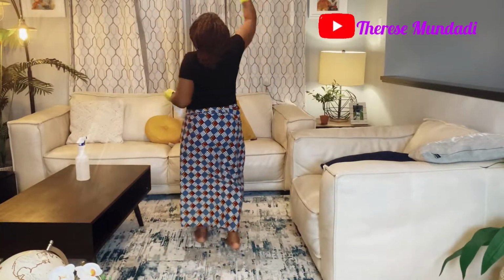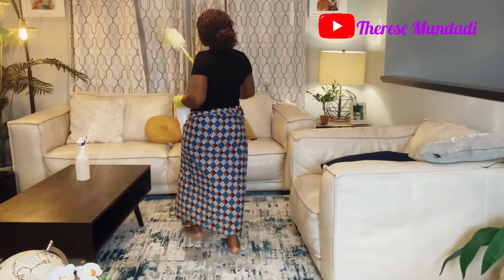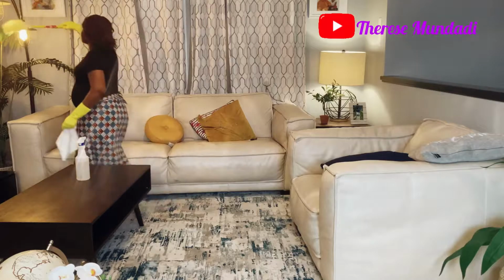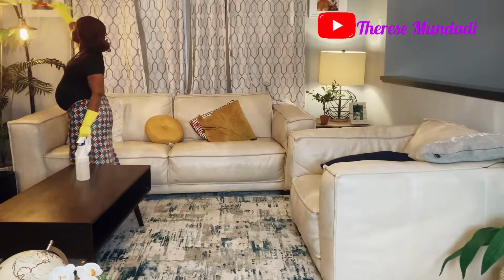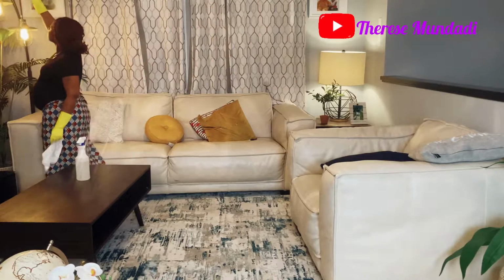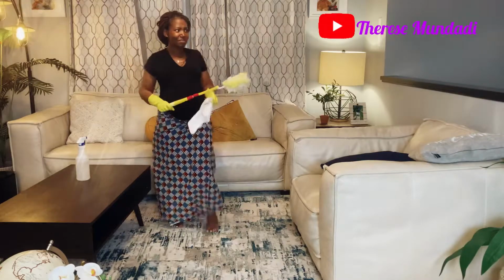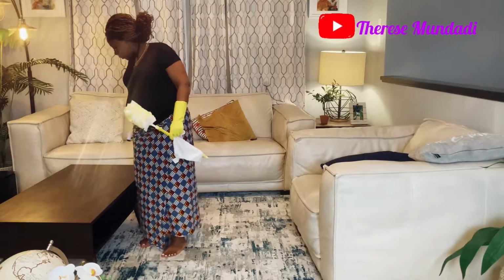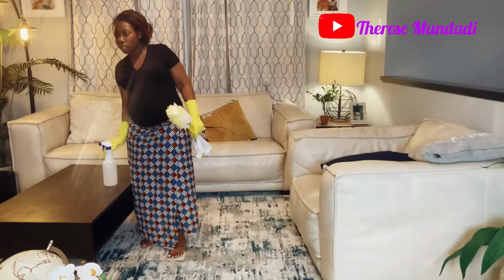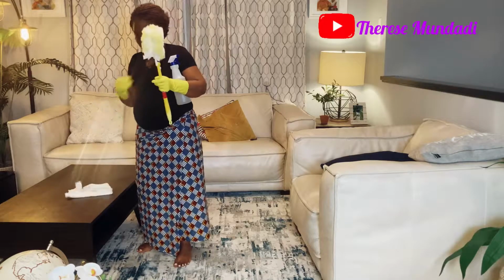I'm using the Swiffer duster to dust my fan and the lamps and any other surfaces that I see that are dusty. While I was cleaning and doing all this stuff, my daughter came in asking me what I was doing at this hour of the night, and I just laughed and talked to her for a little bit. But I'm going to clean my table, using the same mixture.